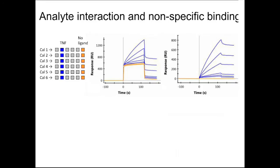Okay, so here is what the raw data looks like for my calibration curve injection. First off, I want you to focus on the grid on the left and the middle graph. I'm showing you data for just 2 ligand channels. In blue is the ligand channel where I've immobilized TNF-alpha, and the orange is a channel that I intentionally left blank. So I activated and deactivated the surface like normal, but instead of injecting TNF-alpha, I just injected buffer. So it's just a blank surface.